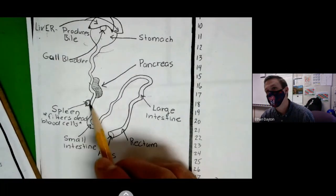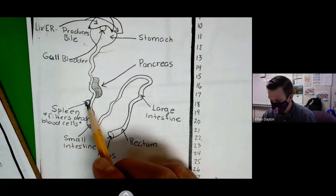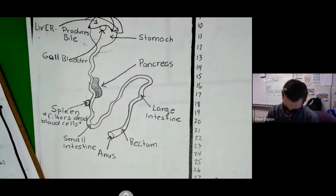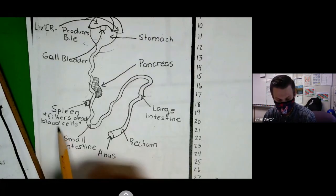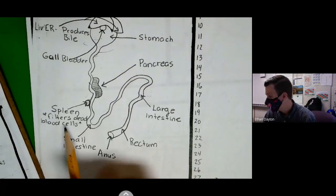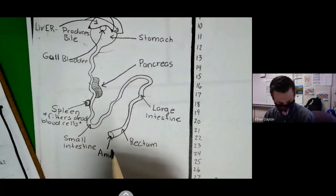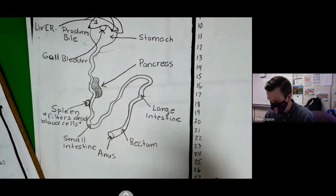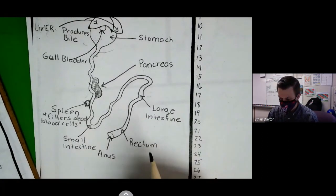All right. And then on the other side, we have a small pea-like structure. This is the spleen. And what that does is filters dead blood cells from the circulatory system, stores blood cells, cleans out the dead ones. All right. And that, I believe, is all we have. So I'm going to label mine.